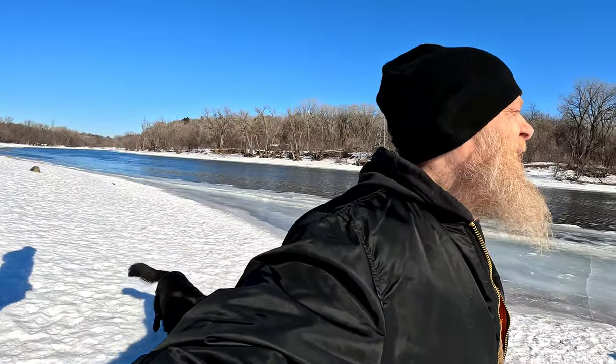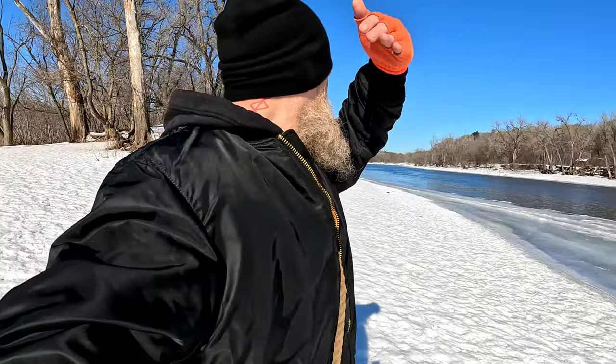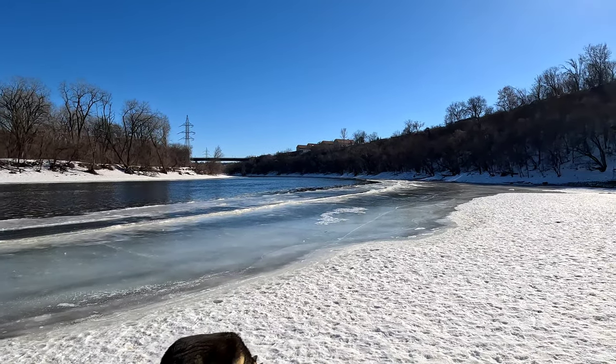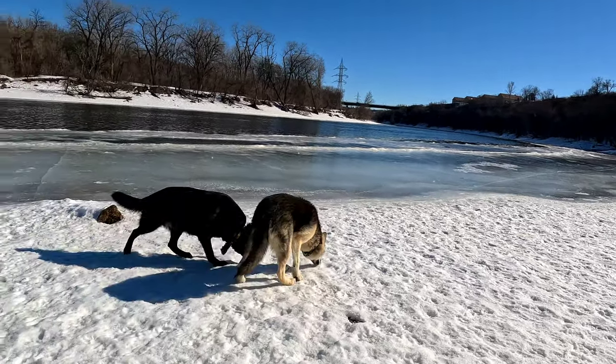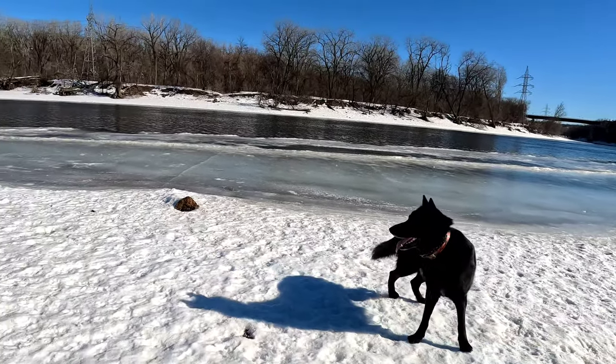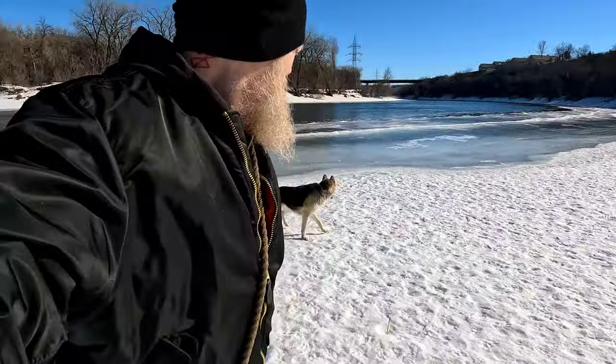Here are the eagles. Oh, it's sitting in the tree. Where? Yeah, two of them. Yeah, I can see them, but my camera's not going to see them. God, there's hardly anybody out here. Yeah, just a person behind us over there. Come on.